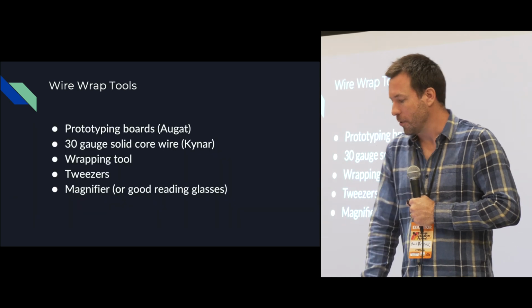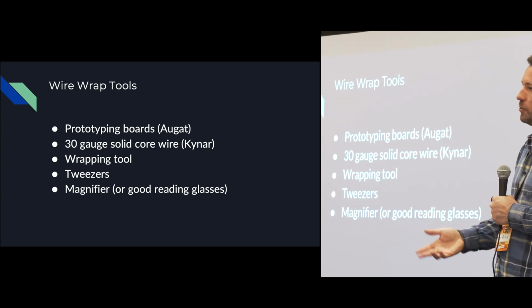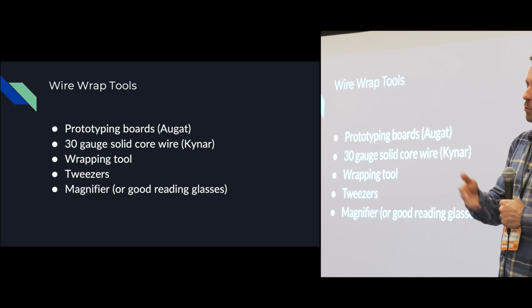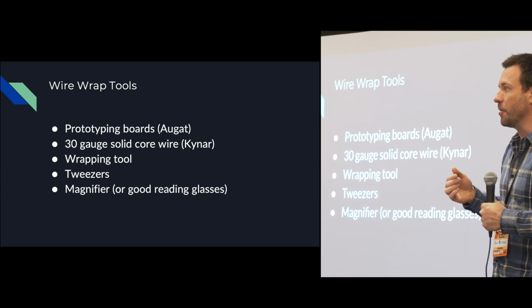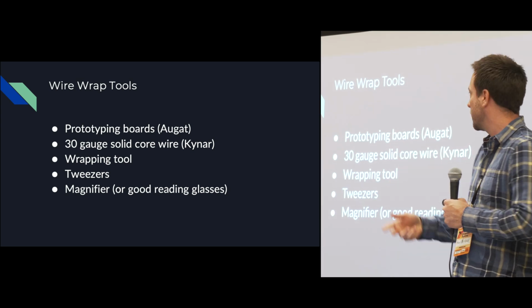So, if you're going to do wire wrap, what do you need? Well, you need a prototyping board. The brand that I like is Augat. If you just get on eBay and search Augat wire wrapping board, you'll see a bunch of results. There are other brands as well. If you just search wire wrapping prototyping board, you'll find them. They're getting harder to find on eBay, but they're still out there. A lot of times you have to get one that's used, and you have to pull all the old wires off of it and then reuse it.